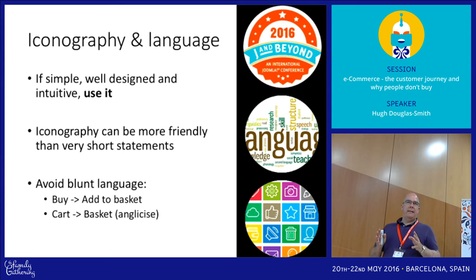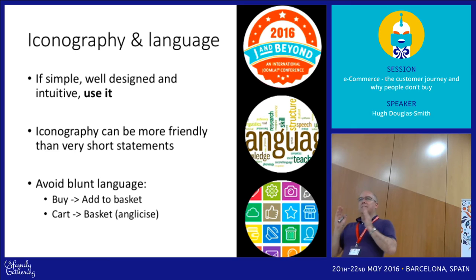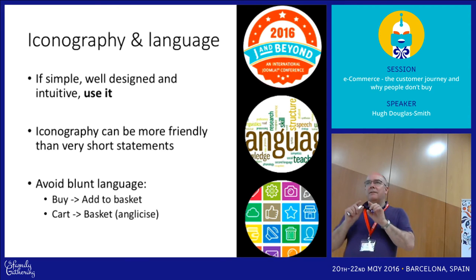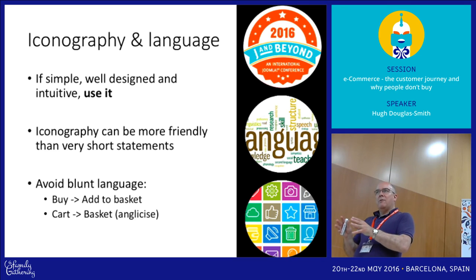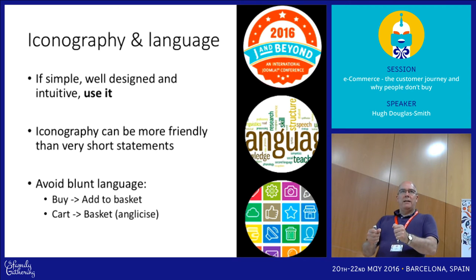And avoid blunt language. There's a great trend online, particularly in mobile, to make buttons fit. So you condense the number of characters, you condense the number of words, so your buy button becomes buy. But actually it's too blunt, and studies have shown that add to basket is a much softer, kinder way, and you get better response from that than saying buy or buy now, because it's too in your face. Different cultures will work differently, but I know from the UK that is a particular frustration that will cause people to not buy.